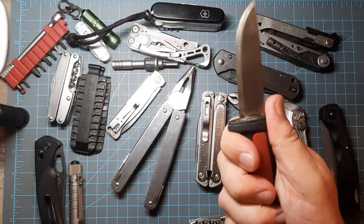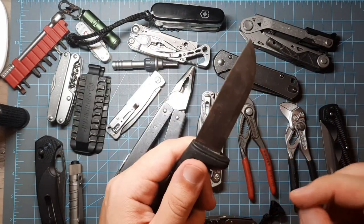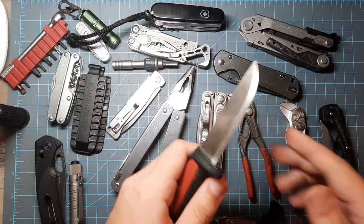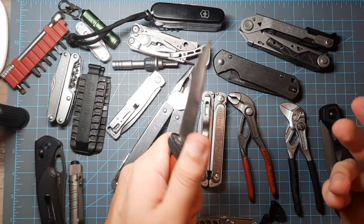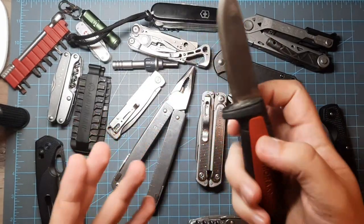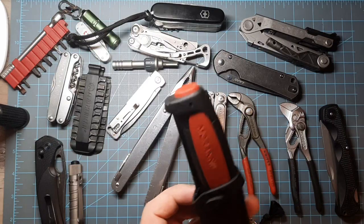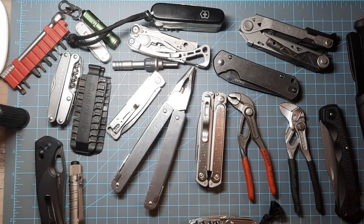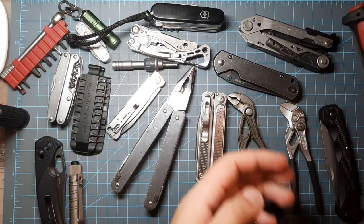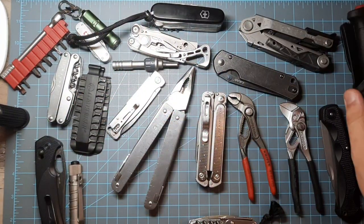Carry a fixed blade. You know, if you're in an area where you can carry a fixed blade no trouble, carry a Mora. These suckers are, you know, not that tactical looking to where they're scary, but they're hard working knives. They do a lot. They're fantastic. They're comfortable as all get out. These things are great and cheap. You know, you break this, you go buy a new one. You lose it, no sweat.